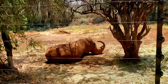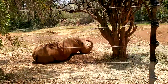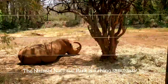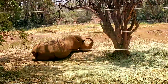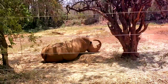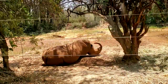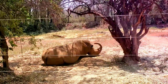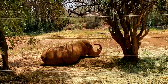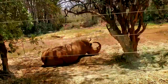Rhino move today. Well, this is the white rhino. Gani ndo zinakuanga endangered? Zote. So actually the Nairobi National Park is a rhino sanctuary. How many rhinos do you have? Not many. I don't know the exact number, but they are all marked. They are territorial. The rangers know where each is. So if it's not seen by an hour, just find it where it is.